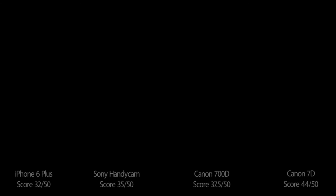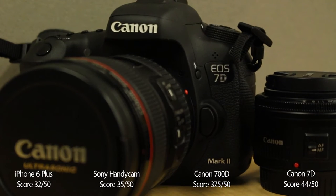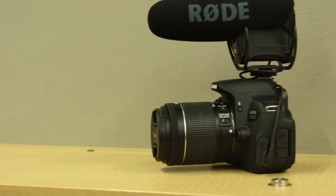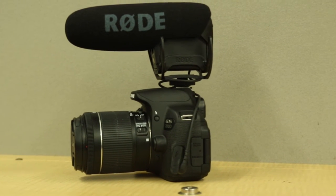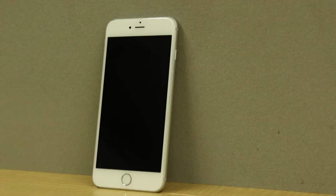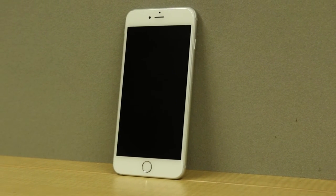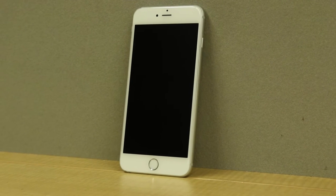The results to me are of no surprise. The most expensive camera here got the best score, with the iPhone and the smallest camera coming in last place. But that does not mean that the smallest camera here is obsolete. All four of these cameras won some form of test, or came very close to, and they all have their own ability. The iPhone is a great point and shoot, run and gun camera that can be pulled out of your pocket at any situation.